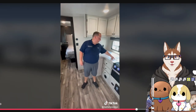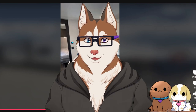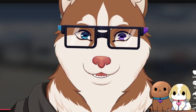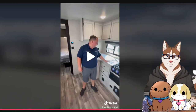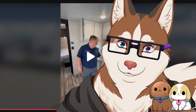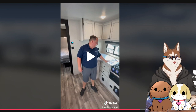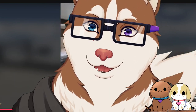This unit MSRP is $46,590. Wait, did we find one that starts at $46,000? It's the cheapest one we've ever done. Comparatively to the rest of them, this is reasonable. RV bathrooms usually have a higher threshold of tile floor. Yeah, $46,000 for that, it's a little pricey, but am I considering it? No, because I'd have to get a stronger car to tow it.